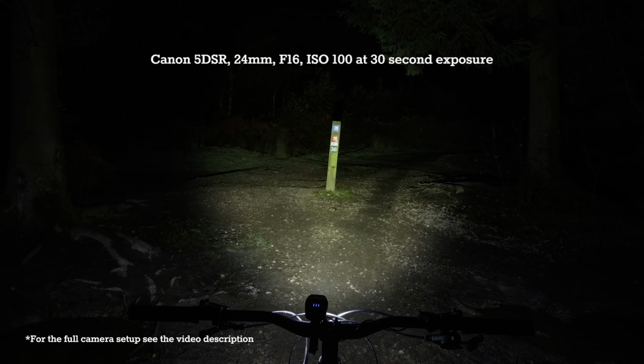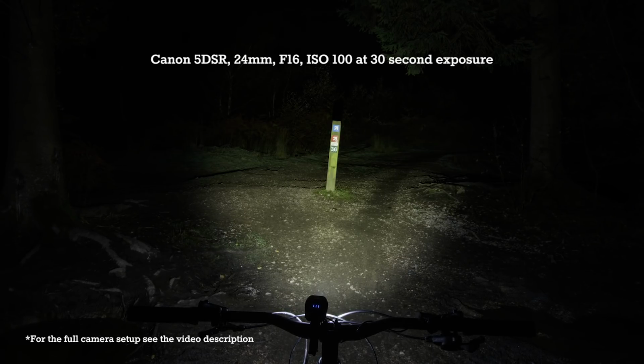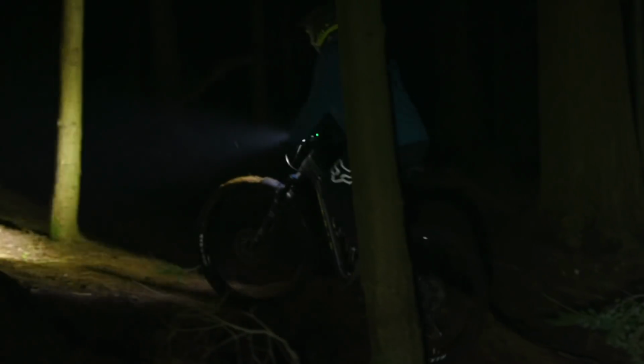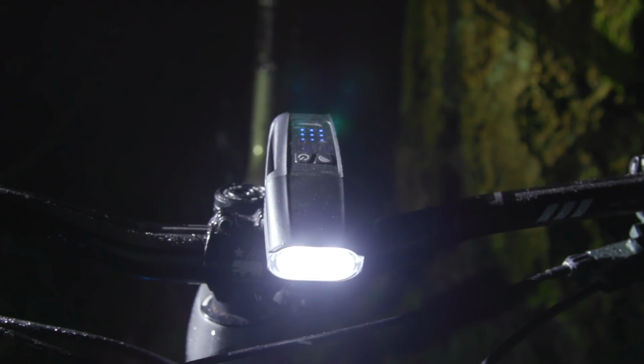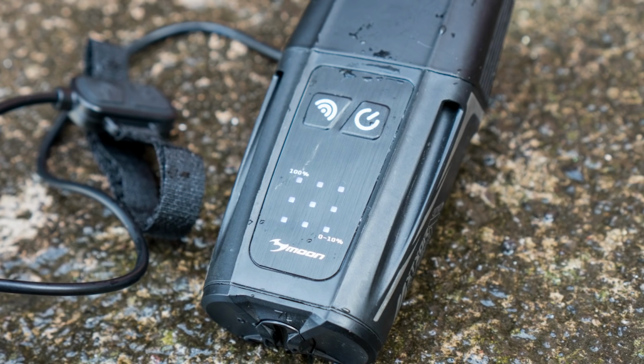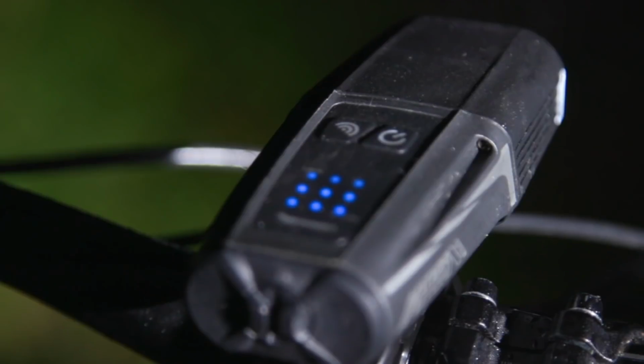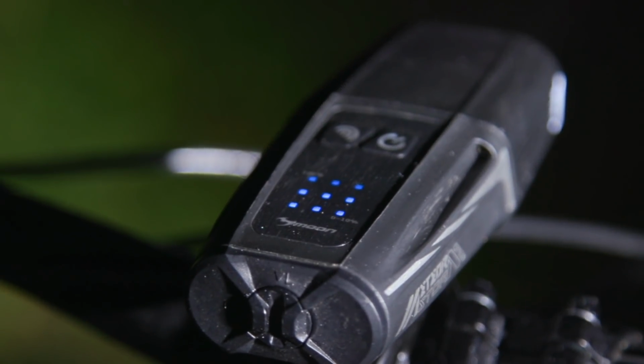The saving grace is that the cutoff of the light's side-to-side illumination isn't particularly harsh, so you can see some of what's going on at the peripheries. The LED emits a pretty white light, and there are 24 modes that are operated by 2 buttons on the top of the light. There's also a screen to indicate which mode it's in and how much battery life it has left. Now, because there are so many modes, it can be a bit confusing to use.